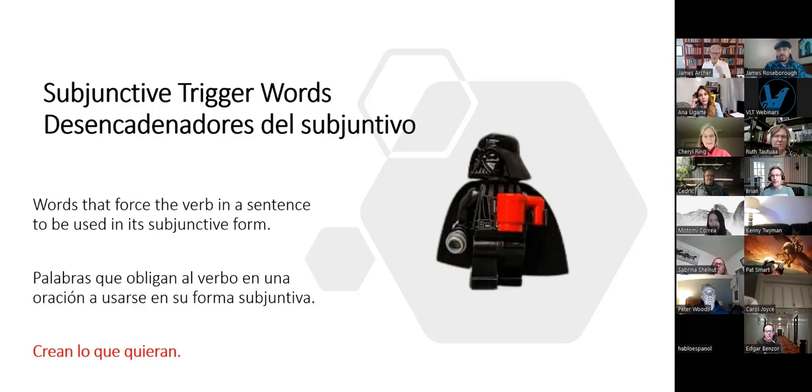Even if you don't get there or start using the subjunctive in your everyday speech right away, that's okay. But you're going to be exposed to it and you're going to be way better off and you're going to have a lot better chance of understanding what people are saying.